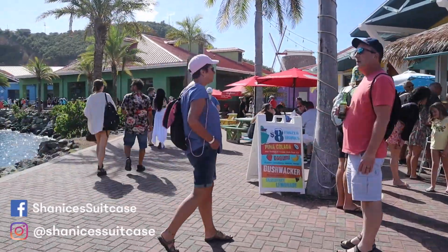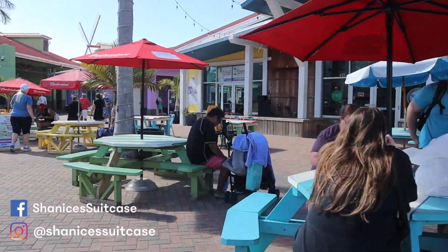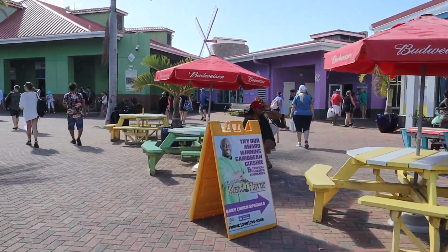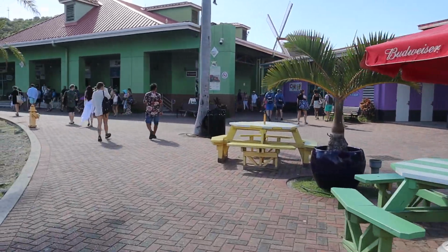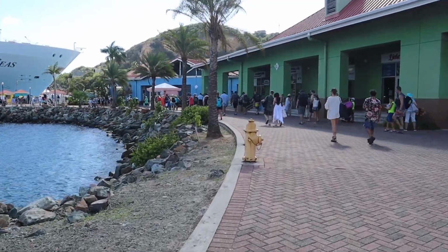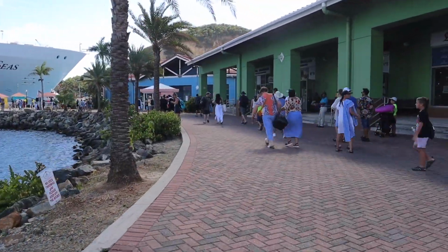So we ended our night going to 150 Central Park. We had the three-night dining package, so this was actually the second specialty dining restaurant of our cruise. The food was absolutely phenomenal. I would definitely suggest going there. So if you're on the fence about 150 Central Park, this is your sign to just go ahead and book it because the food is really good.